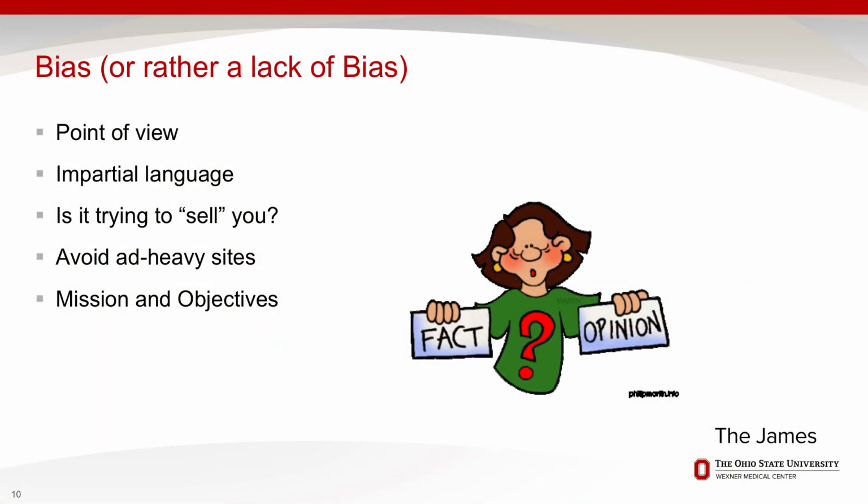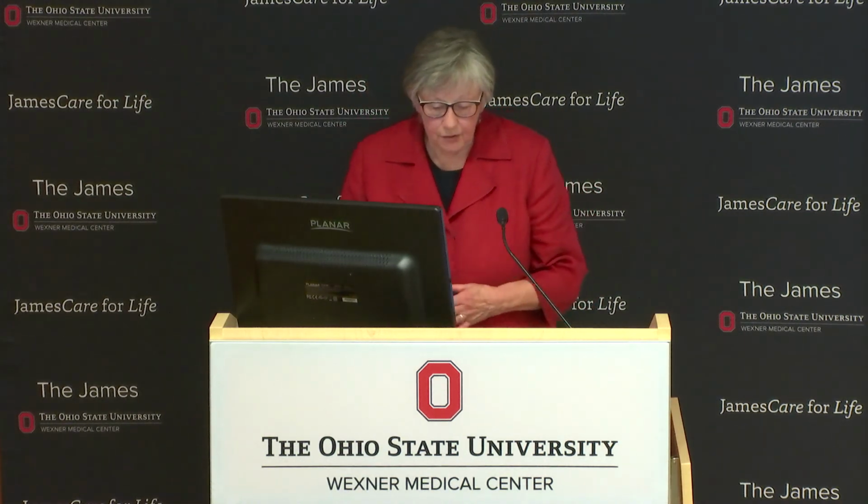But when it comes to reliable, online, objective health information, a website's purpose should be primarily information and education. So consider, what's the agenda or the point of view of the website? Is the language objective and impartial? Watch for advertising or marketing that's attempting to sell ideas, products, or services. One way to learn about a website and its point of view is by reading the mission, vision, and values of the website. We've seen that in the two preceding websites. You can often find those again in the About section on the homepage.